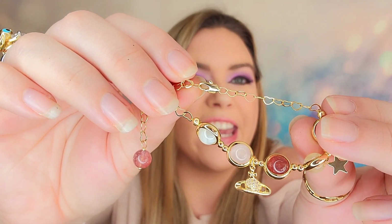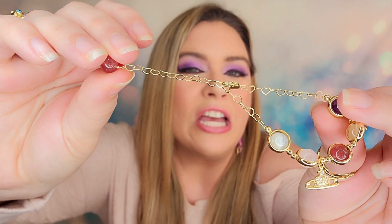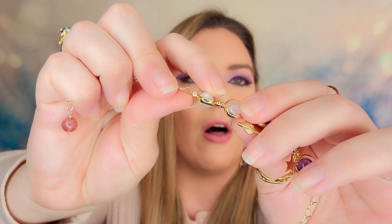Oh, and they're hearts. Look at that. So the actual chain is hearts. Oh my gosh, I love that. What's great about this is you can adjust it to any length that you're going to need because each of those hearts can work as a link. But then all of these beads in here, these actually spin. So there are little balls in here that will rotate.